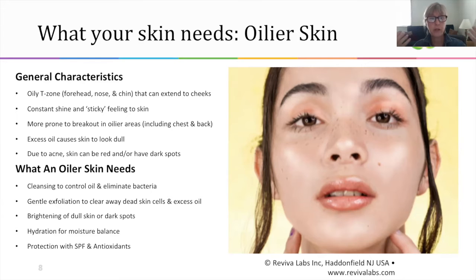You want to make sure that you eliminate the oil. Maybe there's a little oil control in this cleanser. And certainly there should be something that addresses bacteria, salicylic acid, maybe. Want to make sure you also exfoliate. Again, 2 to 3 times a week, just to make sure that you are getting those pores as clean as possible, because there is so much oil producing all the time. That will help to brighten the skin.